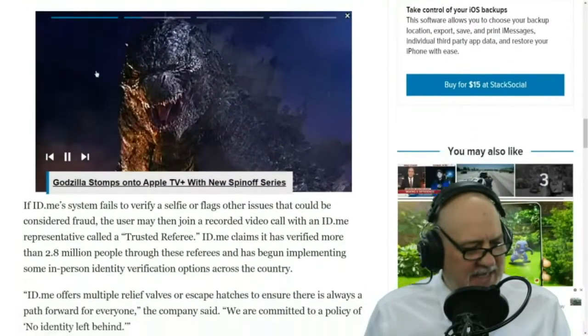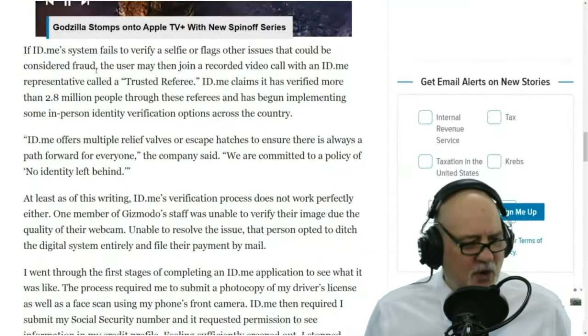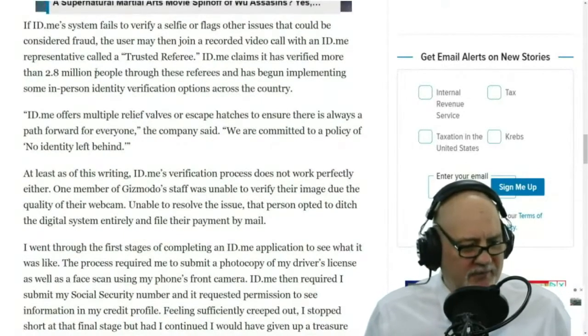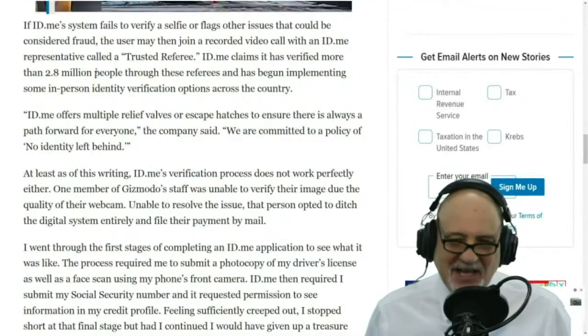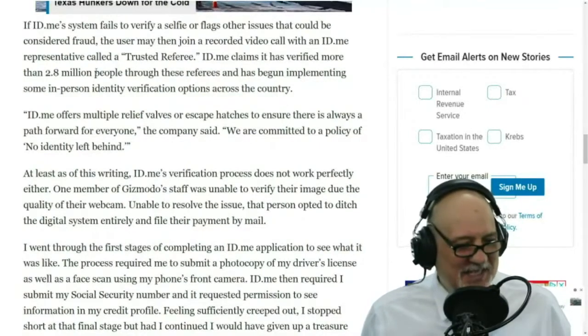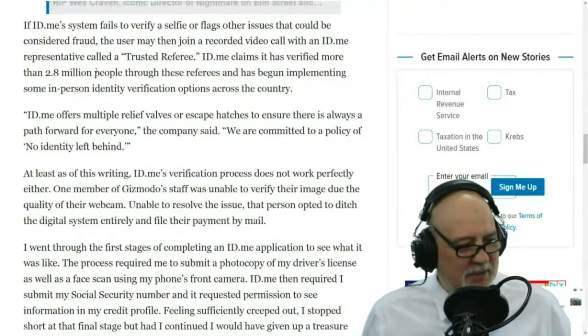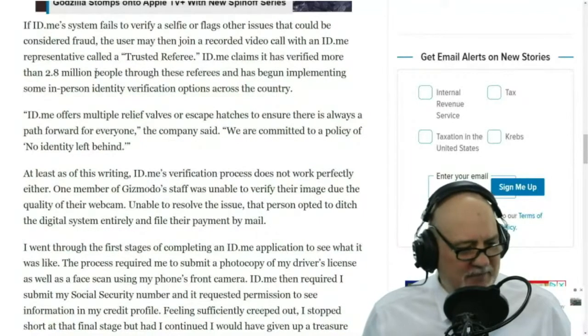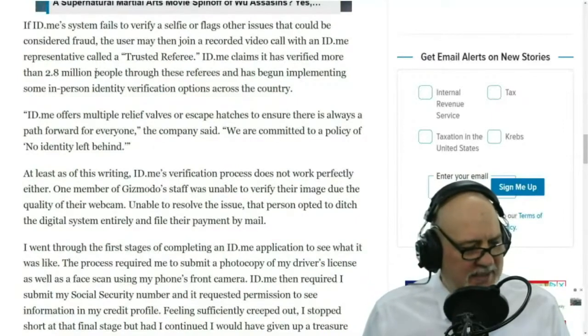If ID.me's system fails to verify a selfie or flags other issues that could be considered fraud, the user may then join a recorded video call with an ID.me representative called a trusted referee. I don't know about you, but I don't trust a trusted referee. ID.me claims it has verified more than 2.8 million people through these referees and has begun implementing some in-person identity verification options across the country. ID.me offers multiple relief valves or escape hatches to ensure there is always a path forward for everyone, the company said. We are committed to a policy of no identity left behind.